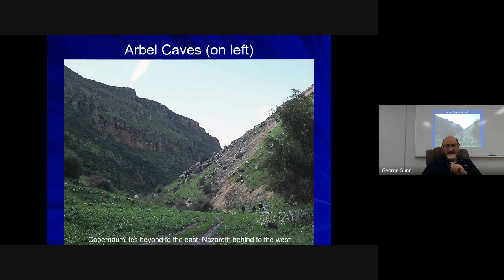During the intertestamental period, just shortly before the New Testament period, there were Jews that were trying to rebel against Herod, and they took refuge in those caves. Herod lowered soldiers on platforms from above, and they fired their arrows in those caves and killed many hundreds of Jews that were hiding in these caves. This valley in between here, between this mountain and the mountain on the right, is called the Valley of Doves.